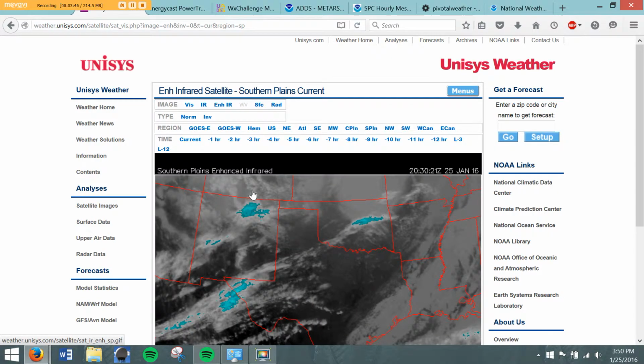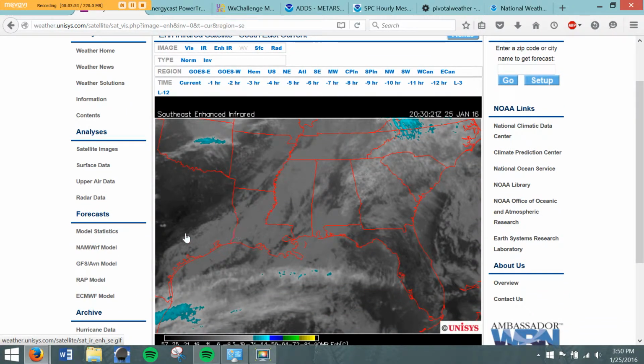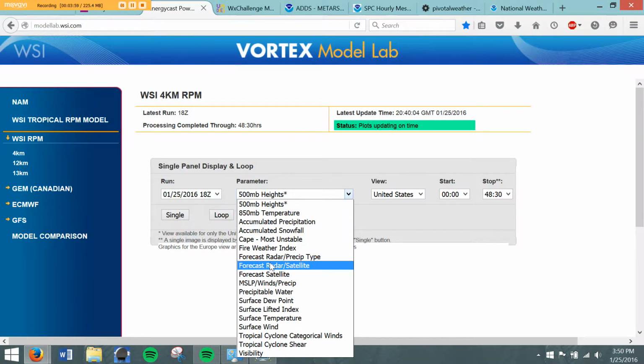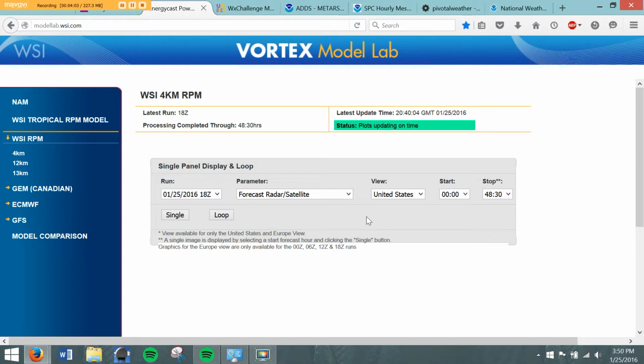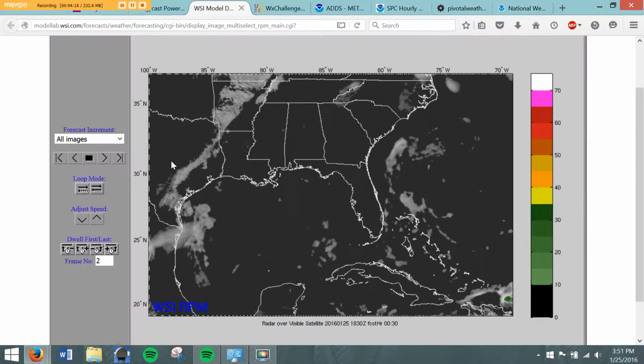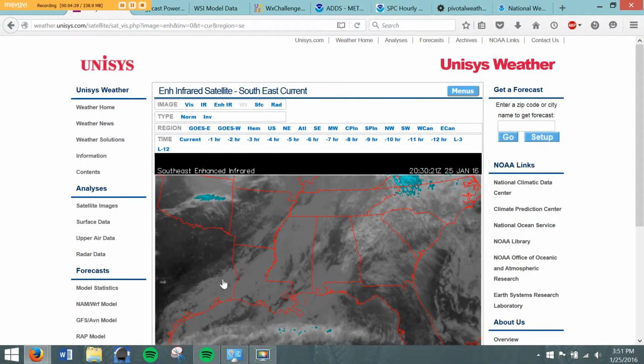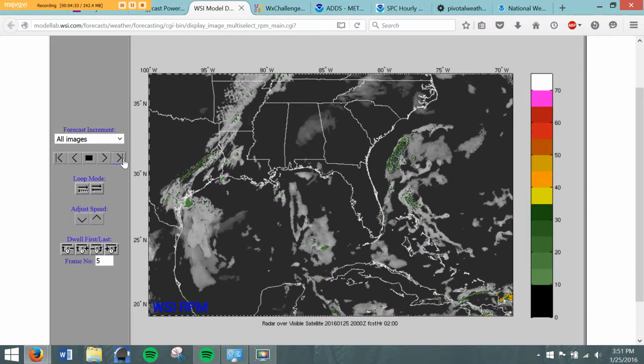All right, so let's get reorganized here again. Let's pull up the good old RPM, why not? Just to get an idea of where the clouds might be and how they look. Just a general overview. Okay, southeast region, 18Z RPM. Take a look at the forecast satellite as well as radar, because there might be some unsettled weather associated. Okay, 1830, here we go. It's kind of identifying some sort of frontal feature right here. It wasn't too visible on satellite. Continue forward.